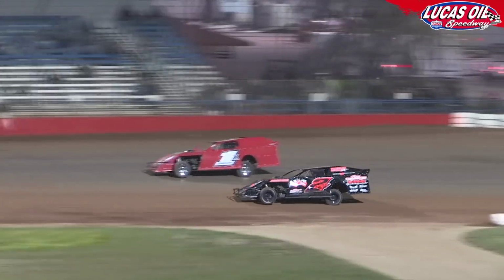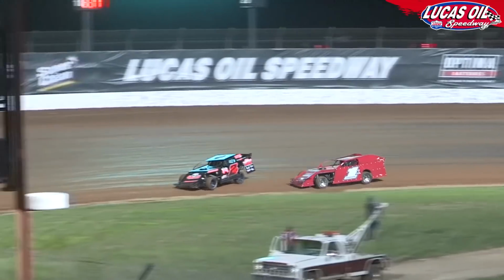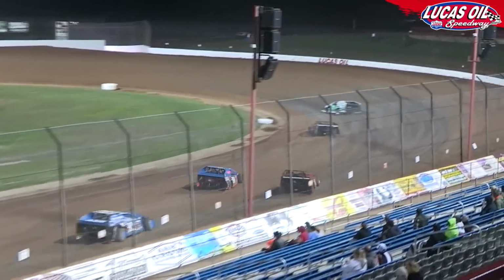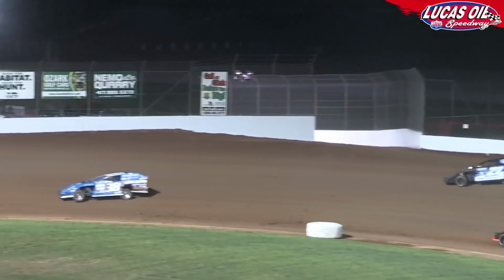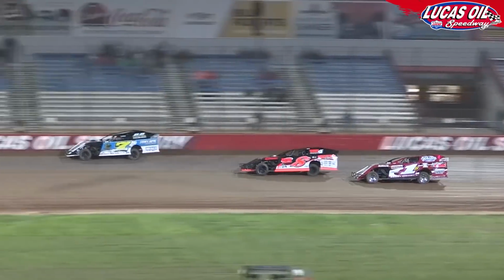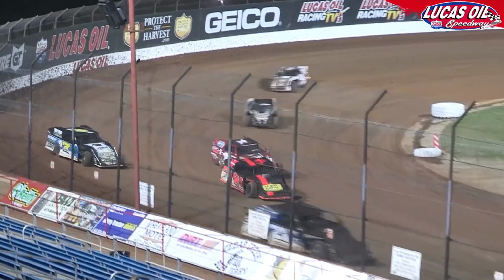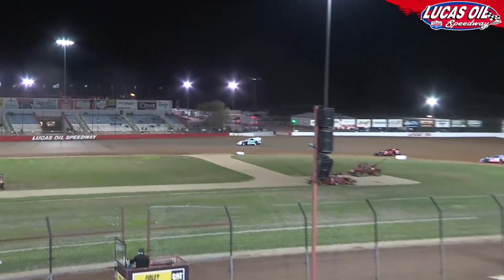Chase Domer now gets a good run off of turn 2, fires around the 1X and takes the 2 spot away from Johnson. Johnson has been unable to get around Robbie Reed. Maybe Chase Domer can. As we mentioned before, that car that Chase Domer is piloting has the ability to win a race. That is Jeff Cutshaw's old ride. He was a multi-time champion here at Lucas Oil Speedway, and his backup car came out with a new car last year, got a couple of wins. Now Chase Domer owns that machine, and he is trying to find his way to victory lane.